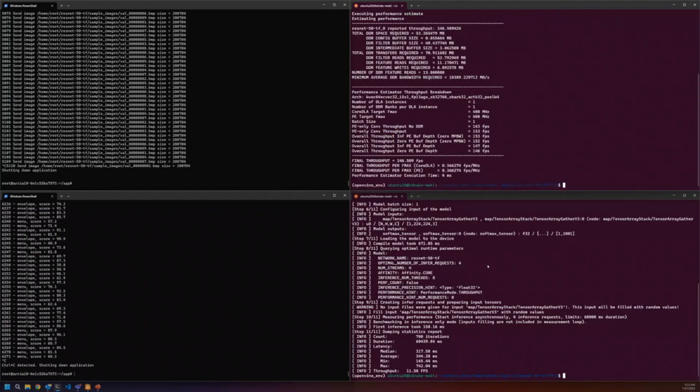As we can see, the throughput for the CPU was quite a bit lower than some of my other tests because I'm running so much stuff in the background. But we're looking at about 11.5 frames per second versus the FPGA, which shows 146 frames per second. So you can see the FPGA does provide quite an acceleration boost. And that's the end of my demo. Are there any questions?